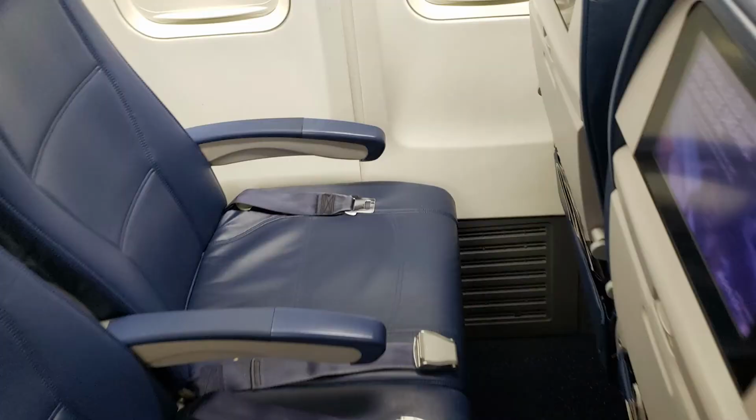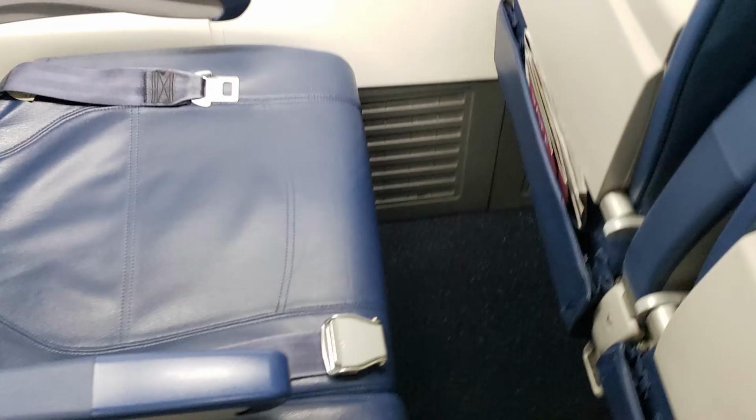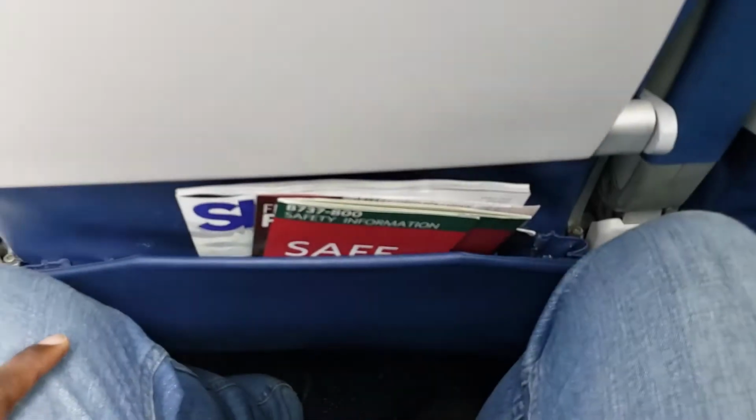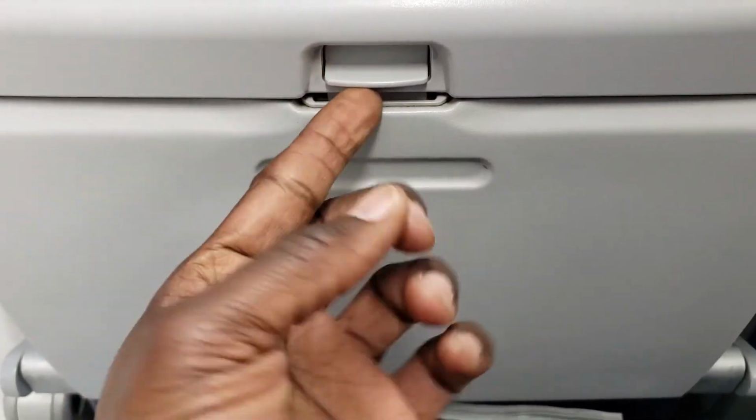I didn't really want to take people's photos, so that's why you see me looking down at the ground. That's all the room you have in economy class. Not too much, it's about two fingers. Three if you're lucky. And I was sitting all the way to the back.